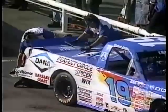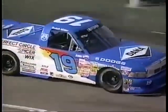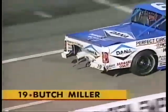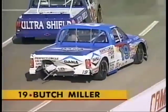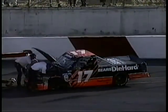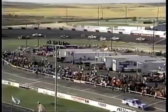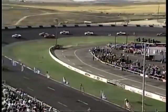Actually had the lead for the first time in a year. Had the lead back at lap 124 through lap 130. Here you see Butch Miller coming to the pits, leaving pit road there. There you see where the hit was made. Sedgwick hit him there, and Butch didn't do anything wrong, and Bill just racing hard, getting in the corner, trying to get that position. So it wasn't to be for Bill Sedgwick, who, as we said, had gone a full year in between leading events. But his day is done. Butch Miller, however, able to continue.